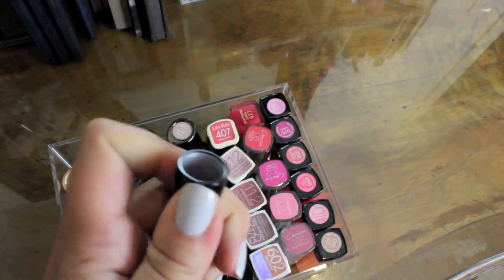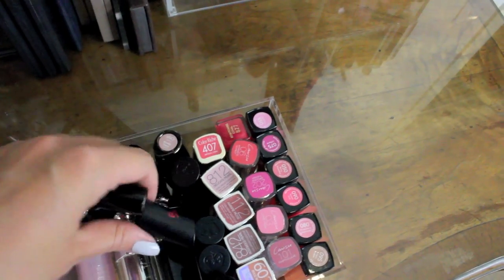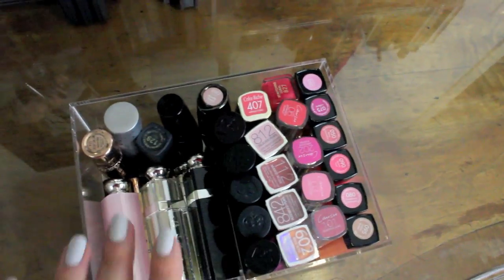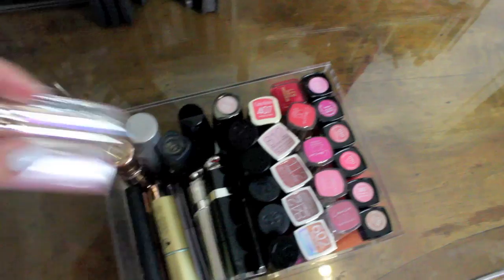This is number 2, which I'm wearing today, and I love it. They're so creamy and pigmented and generally amazing, and they taste like that kind of fake cherry smell, which I really like. And then lying down I have my Dior lipsticks, which I have a few of now actually.